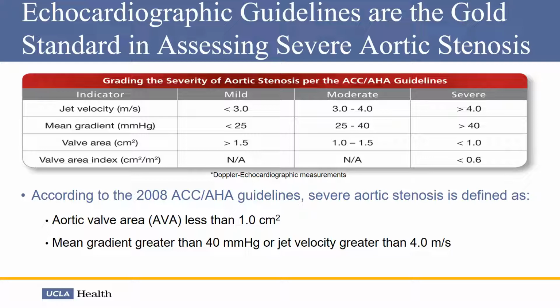What are the reasons for having low gradient? There's always up for discussion. We always debate these things every time we see a patient. But really, gradient is flow dependent. Valve area is a little bit less flow dependent, and jet velocity will also be flow dependent. So you have to look at the entire picture.